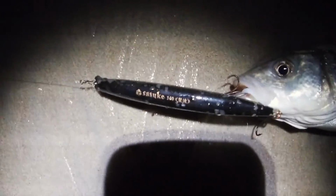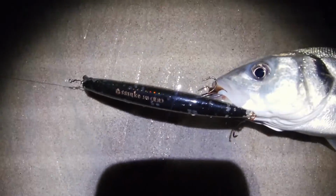Now this is one hard lure which I will always take out on a night session with me. So here I am clipping it on. This is on a recent early morning session, and we got a little bass coming up which was caught using a very slow retrieve in darkness.